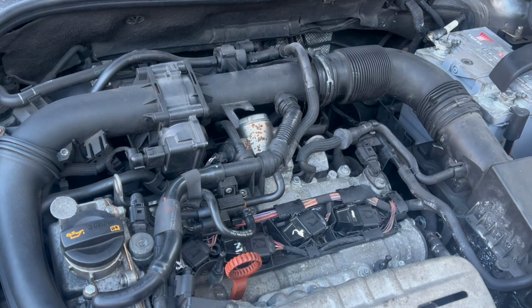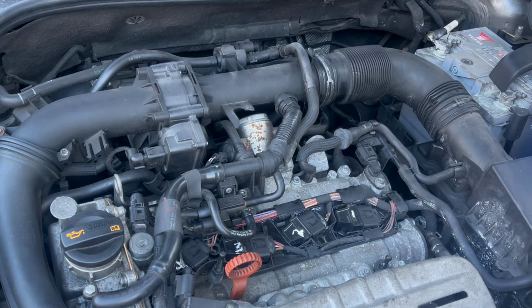However, you know how to change the coil pack and spark plug on this car. I'm not going to show you again. I'm going to do the job quickly.